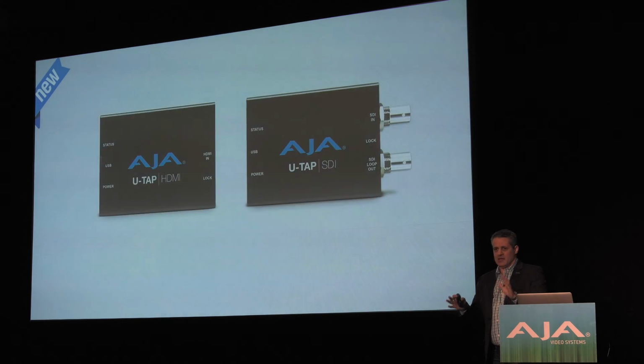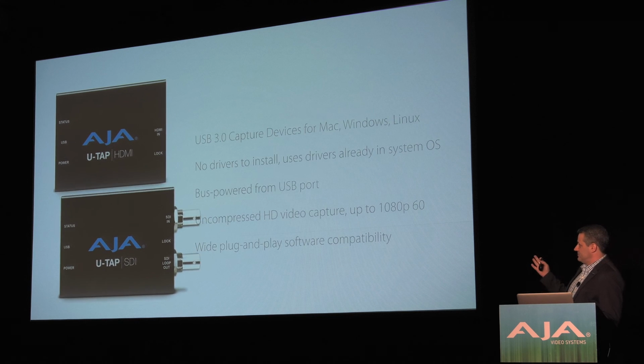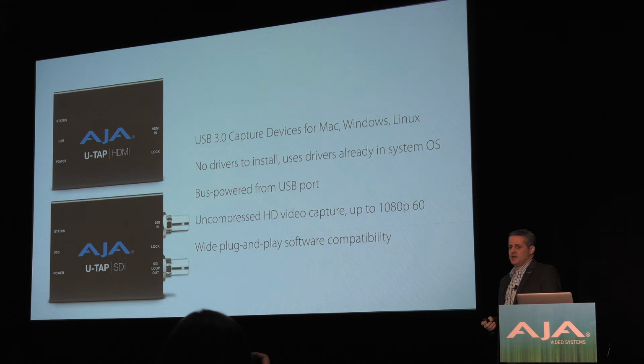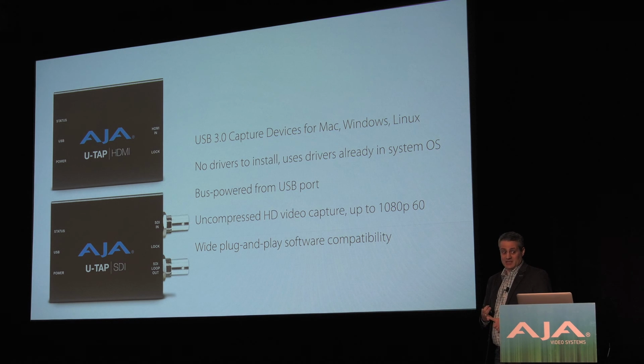We're just getting started. Got a lot to talk about. Don't start packing up. U-TAP are two new products for us. They are USB 3.0 capture devices for Mac, Windows, and Linux. What's unique about them is there's no drivers to install. They use drivers that are inherent in each one of those operating systems, in Mac, in Windows, and Linux. There's something called UVC and UAC, USB video class and USB audio class. So there's nothing to do except plug this thing in. And it's bus powered from the USB port.